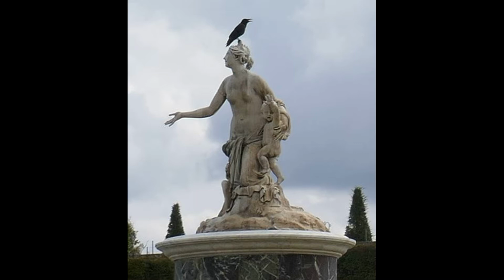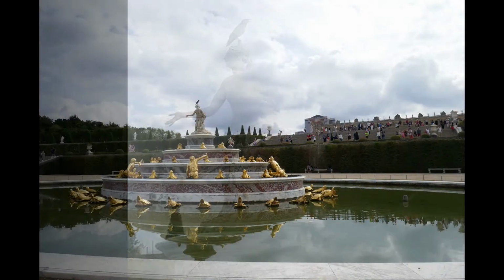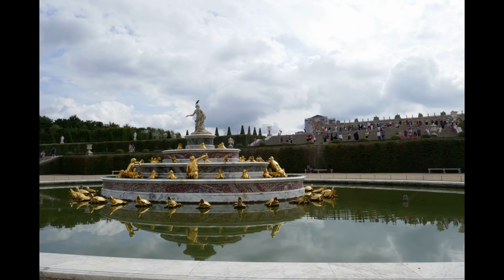This round fountain tells the story of the birth of Apollo, another sun king on par with Louis XIV. On top of the fountain are Apollo and his sister, Diana, as little kids with their mother, Latona. They're facing toward the Apollo fountain.